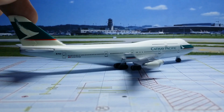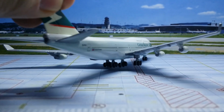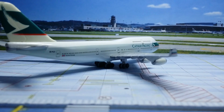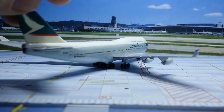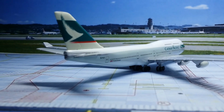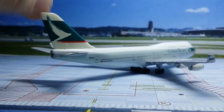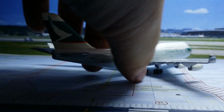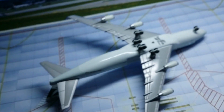And if we take a look at the rear of the engines, they don't have any exhaust detailing. I can just focus this a little better. And also, the tails of these OG Herpas didn't have the proper, seamless design to them.